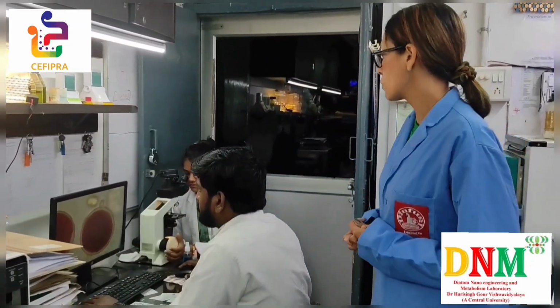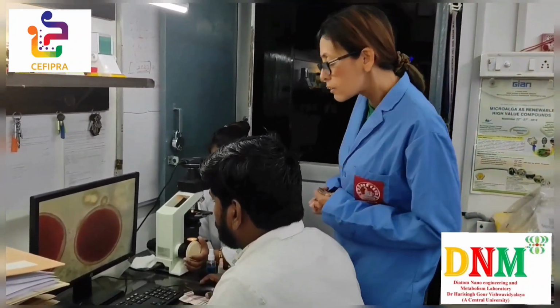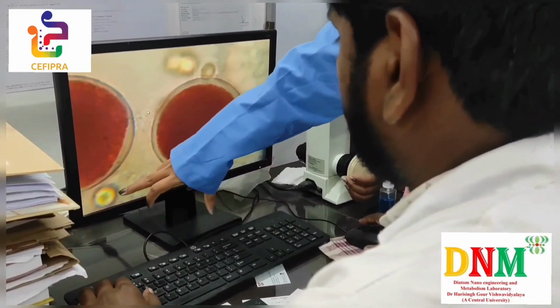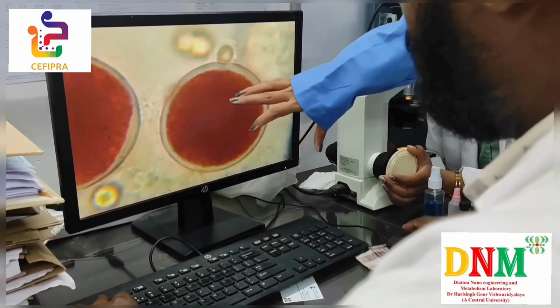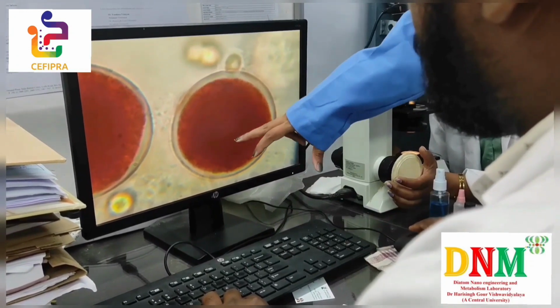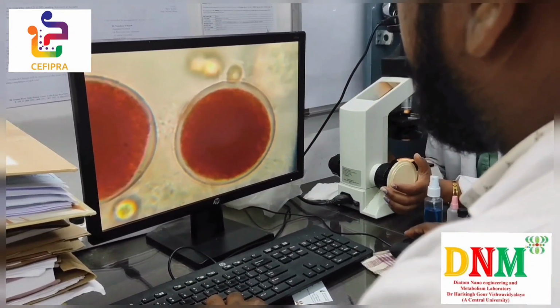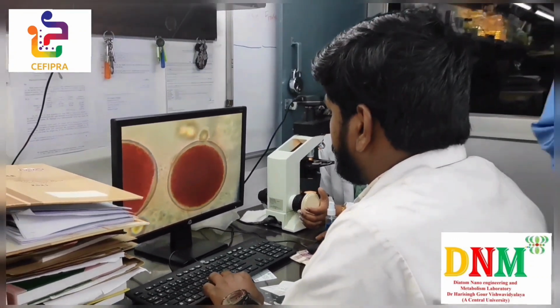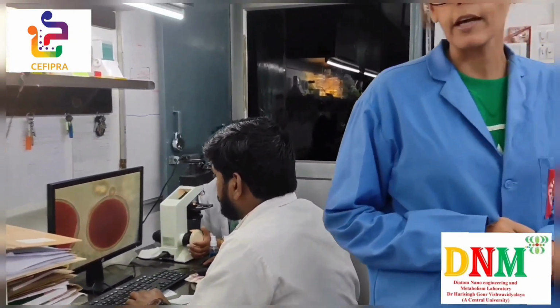So this Haematococcus is something like this when it undergoes a stress period. This is the actual size of the green cell, and when it undergoes stress, it increases in size like this. And this red pigment is the astaxanthin. This is bioastaxanthin, and that's why its cost is quite high, because this thick cell wall of the Haematococcus is not very easy to break.